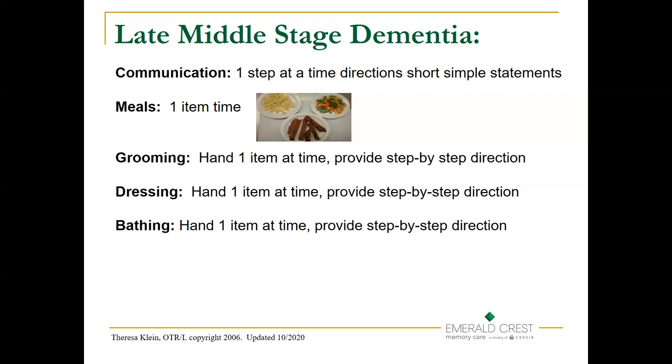So that is a technique that I find can be really helpful. Smaller portions, or serving one thing at a time, and then once they finish that food item, give them something else to eat and offer them something else. So that can be really helpful at this stage.